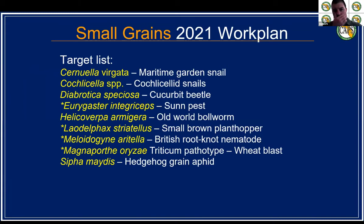Real quick, this is our small grain survey. I'm not going to go through many of these pests. We literally just started this in March, and we haven't really done a lot of execution on it yet. But the ones that are indicated with asterisks here are pests that we have never looked for here in Florida, at least our program hasn't. So these are new: the sun pest, the small brown plant hopper, the British root knot nematode, and wheat blast.